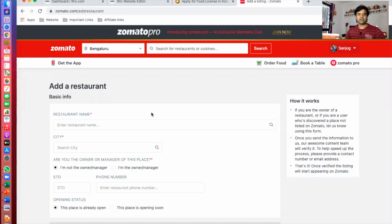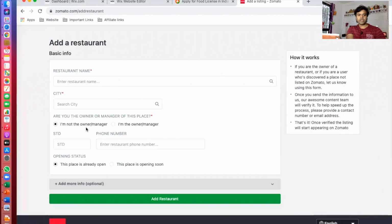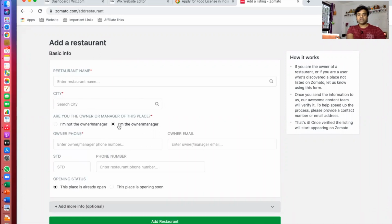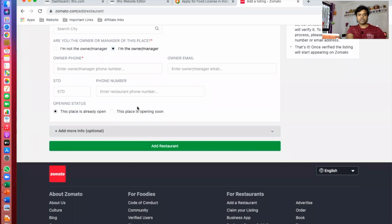As you can see on my screen, this is the page where you can add your restaurant. The first thing is the restaurant name that you need to fill. Secondly, you need to mention the city that you're operating from, and whether you are the owner or the manager. If you are the owner or manager, which by far most of you are, then you need to select that and mention your phone number and your email ID, and then your business phone number over here. Opening status: let's say you are about to start your business, you can click this option, and if you have already opened it, then you click on this option.